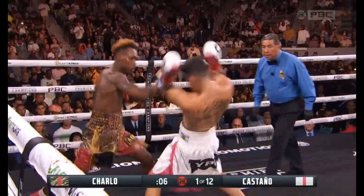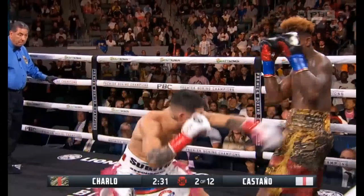But Charlo, if he can follow up, not only can he take away the, how do you say it, the glamour of some of the shots that Canelo lands, but he can even wind up being ahead on the scoring of those sequences if he follows up and puts pressure on Canelo Alvarez post punch, because Canelo Alvarez uses so much energy to throw his power punches.